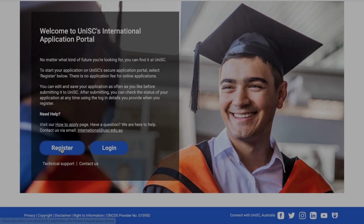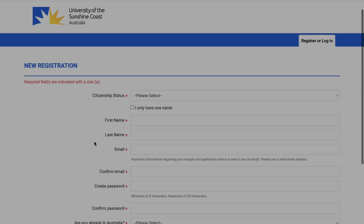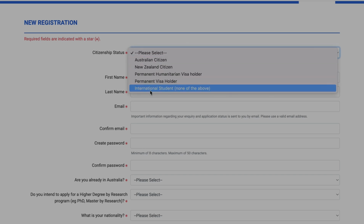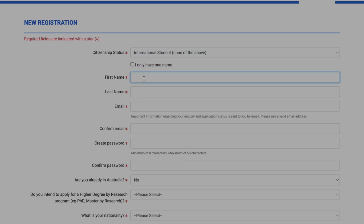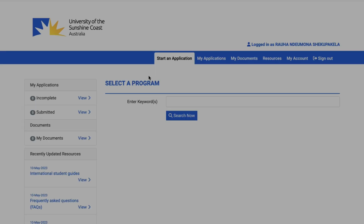Now on this page, since you don't have an account, you would want to click on Register. Once you click on Register, you will be brought to this page. And here you basically just need to fill up your information as requested: international student, your full name, last name, email, etc. And then click on register. Okay. Now once you've clicked register, you'll be brought on the home page of the application portal.